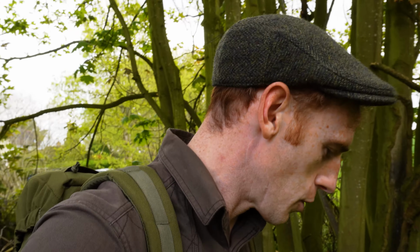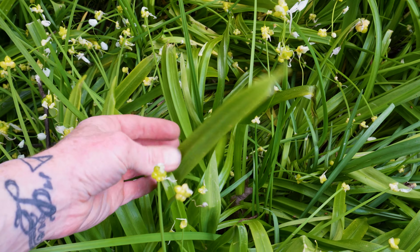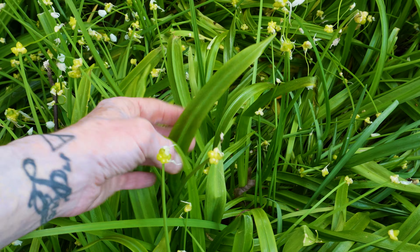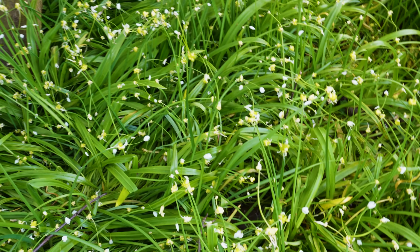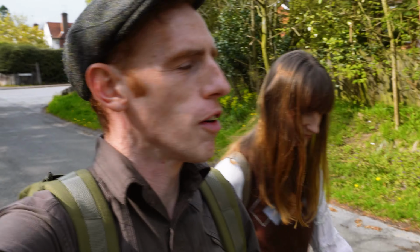So we're going to enjoy some of these. I'm going to collect some and we'll do some pesto. So just as an indication, look at the whopping size of that. This patch has been here for years and years, so there's some really mature plants in here. We want the tender young leaves and some of the bulbils. So we're going to collect a bag of this, and like I said, that's going to go into the cupboard for some wild pesto. Good little forage.